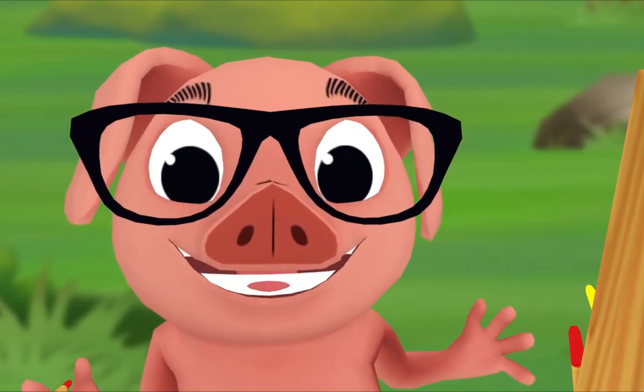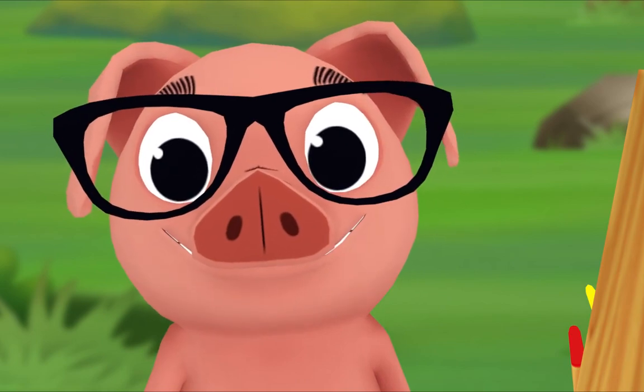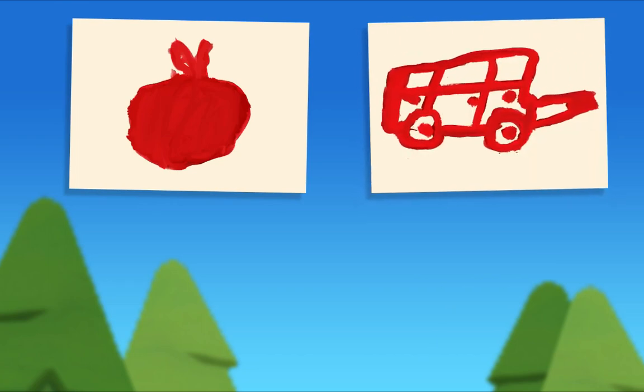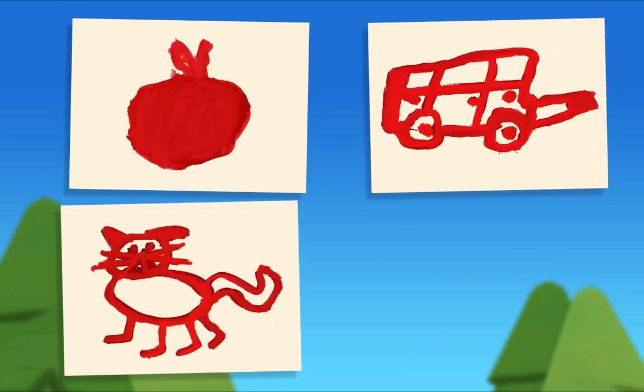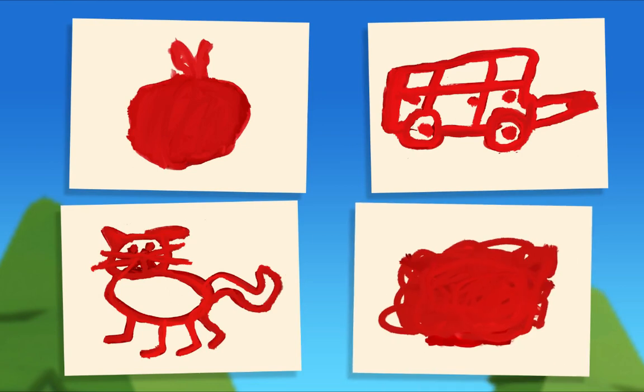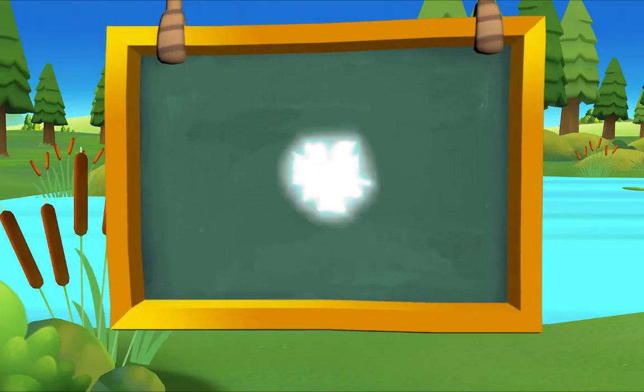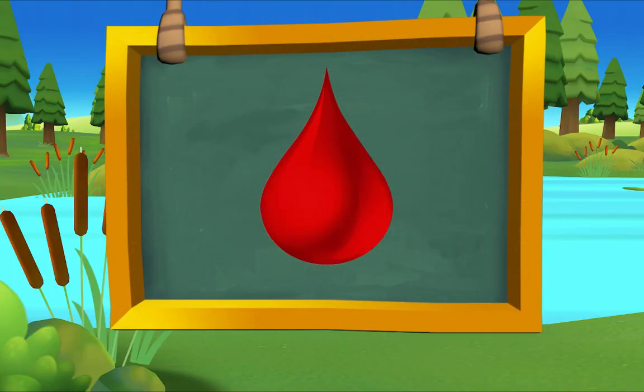Did you notice something about all my paintings? Look again. I painted a red apple, a red car, a red cat, and a red splotch. What do they all have in common? They're all red. That's right! Today, I'm only painting red things. Pig's paintings give me an idea. Let's make red our special color of the day.